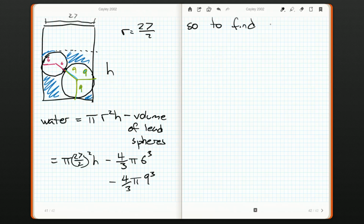So we did all this work, and now we know what we're looking for. To find the volume of water, we need to figure out that height h, the point where the water just fills up to the top of the spheres. I think it'll go to the smallest sphere. I think that's clear from both their picture and my picture. And so we need to figure out that h, because that's the only thing left in our formula we don't have. We have the pi, we have the 27 over 2, we have the 6 and the 9, we have the formulas for our spheres and our cylinder. We just need that height h.